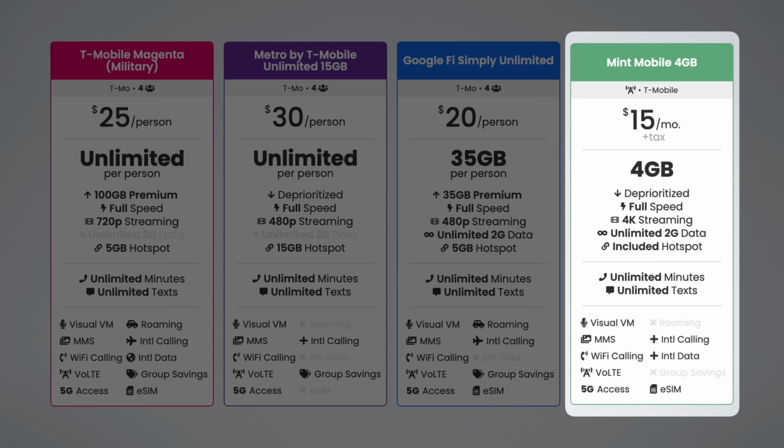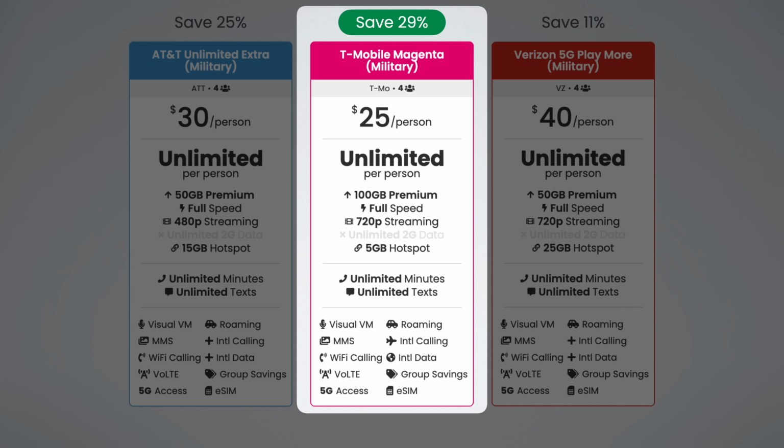For mid-tier unlimited plans, prices range from $35 to $45 per line, and they drop to between $25 and $40 per line with the military discount. My take is that the T-Mobile Magenta plan just becomes an even better value here. It's the cheapest and still has great features. It's the clear winner in my mind.